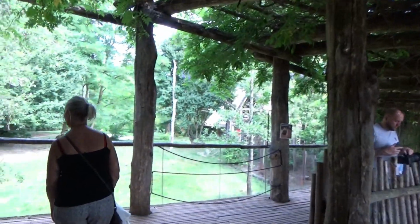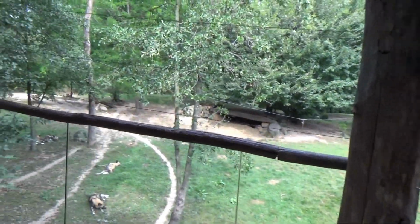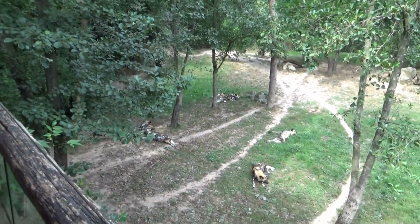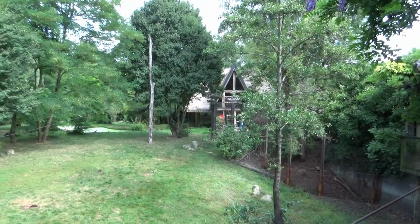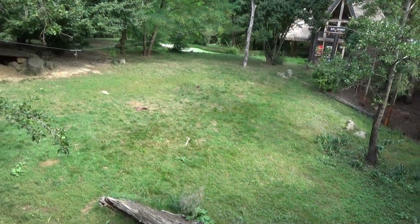GaiaZoo is just absolutely incredible. Definitely one of the best zoos in the Netherlands. And I think this area was still relatively new. Either it had just finished construction, or maybe there was even still some construction taking place. I don't recall. If the latter is the case, then I will update this whenever I go back to Gaia, which I hope I will still do this year, because it's absolutely amazing.